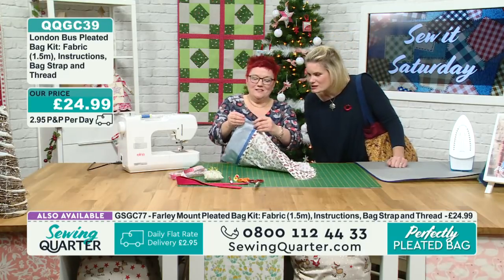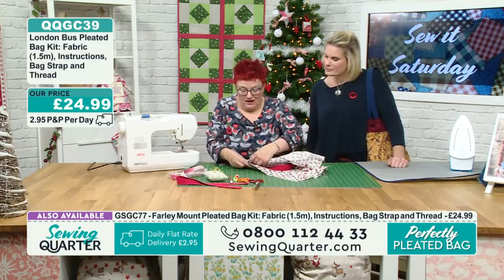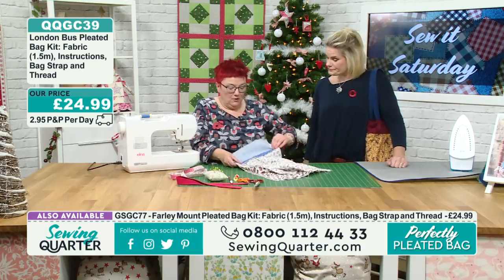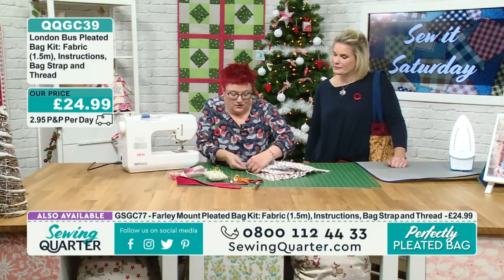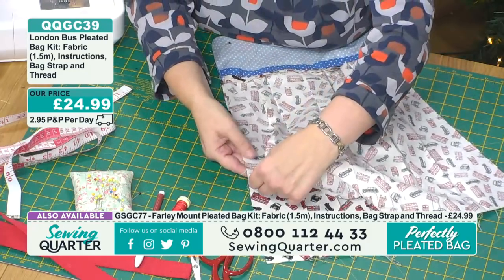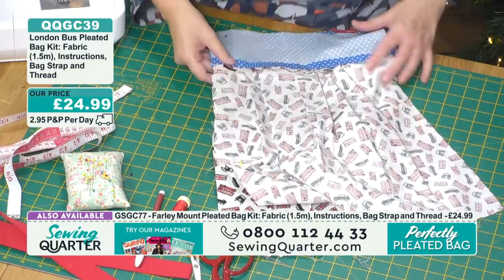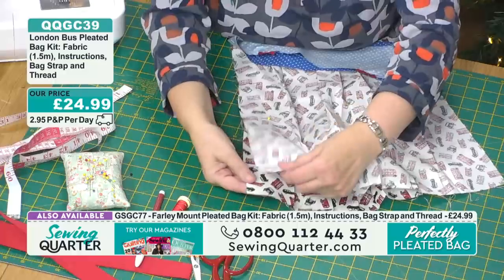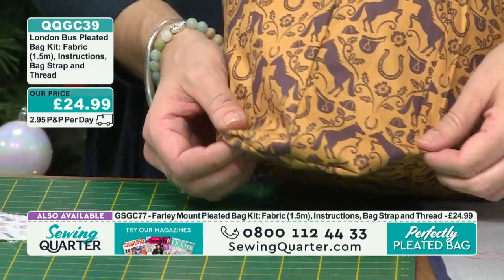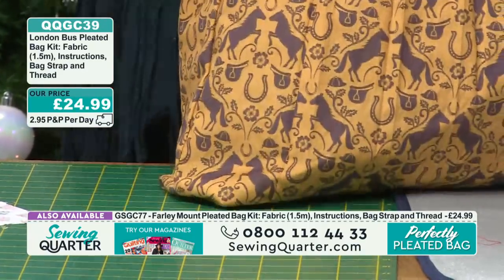Oh, so we're nicely matching this all up. And what we're going to do is machine round the three sides, leaving the top open. And then what we've got to do is box our corners. I'll show you this first. That's why it's even roomier, because you've boxed the corners. There you go. I do like a boxy, roomy corner. But this is such an easy project.